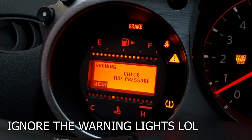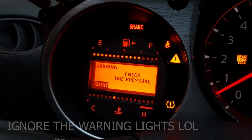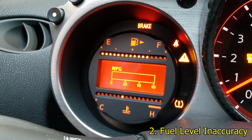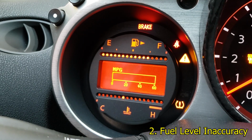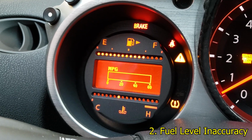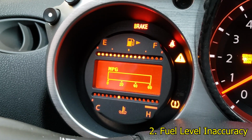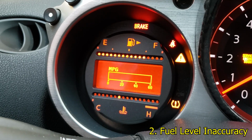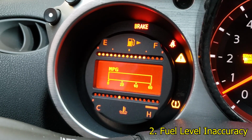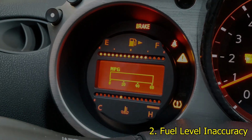Another issue, and this is going to be a doozy, is that the 370Z fuel gauge can be wildly inaccurate. This is a very large issue with the 370Z and some other Nissan models as well. The 370Z fuel gauge is not reliable for many owners. The issue has been a problem for me personally since day one of ownership.